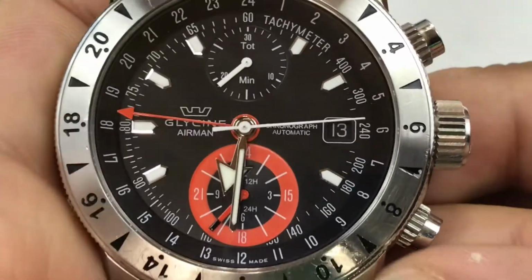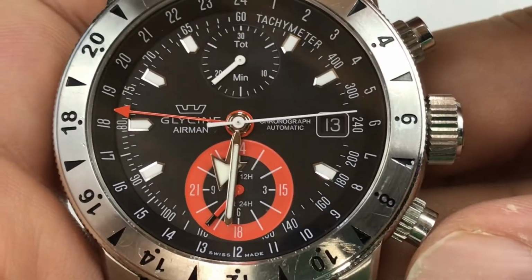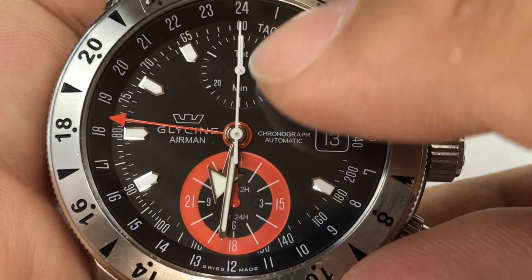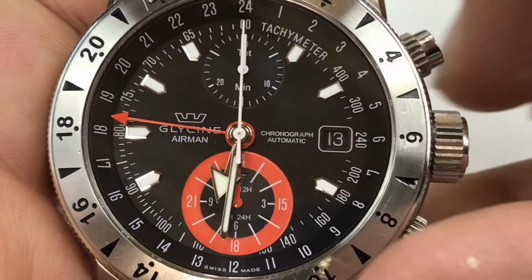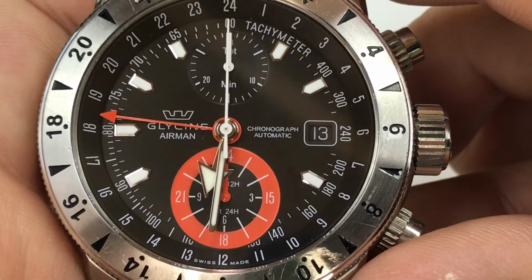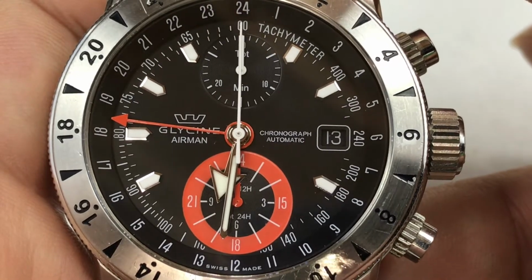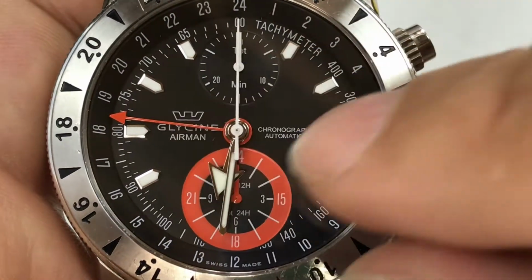So I'm going to stop it here because I also want to show you the flyback. So I'm going to reset it here, and boom, everything flies back. You can see, boom, flew back, that flew back, and the second hand flew back. And so it's really quick, and it can be used for accurate timing, I think, right? So that's pretty cool. Now let's get to the GMT.